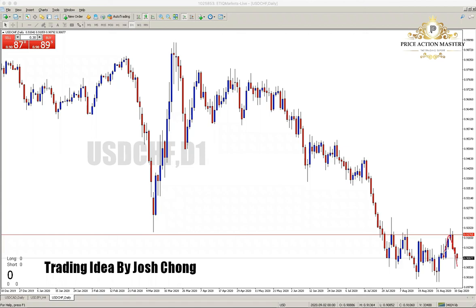This is the bottom it's going to touch. I'm expecting it to touch and then shoot up, because Trump really needs to do something to make the country great again. Make America great again. So this is the upcoming week market analysis, for the week of 14 until 20 September 2020.